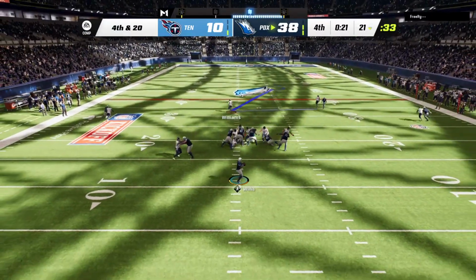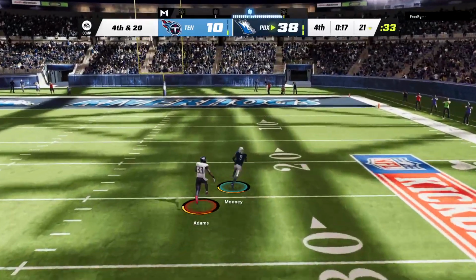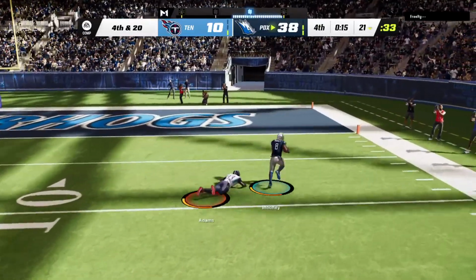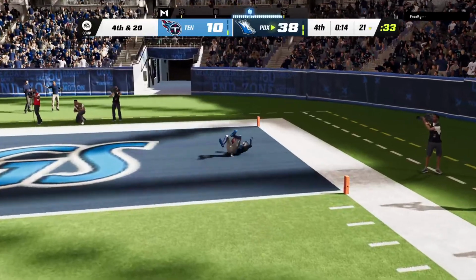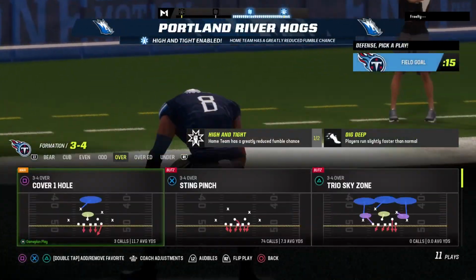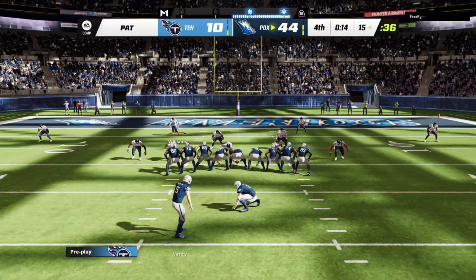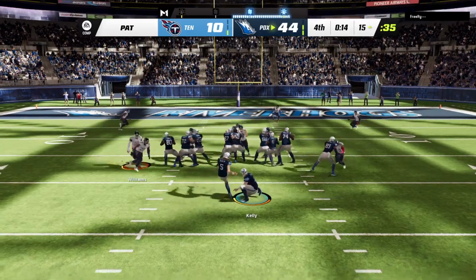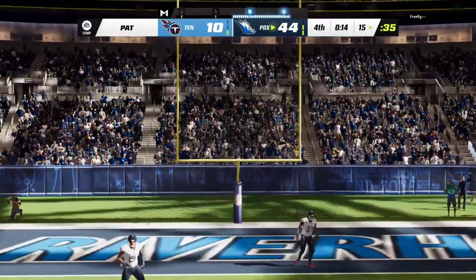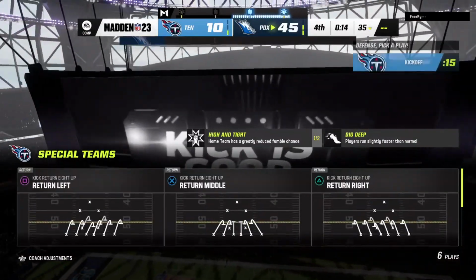4th down, Willis. He's going to float this one deep right side. He's got him in, complete. And they are going to score again. Yet another touchdown as they just add to their totals. Point after try forthcoming. Now this one was over a while ago as they just add on to their big lead.